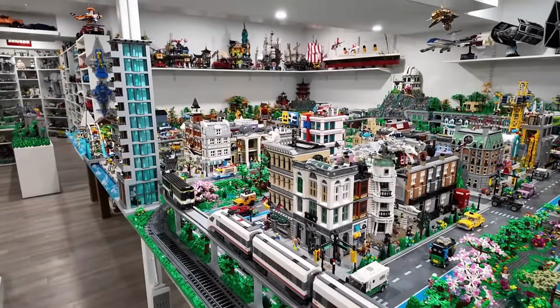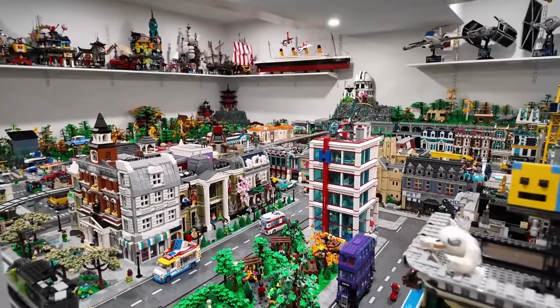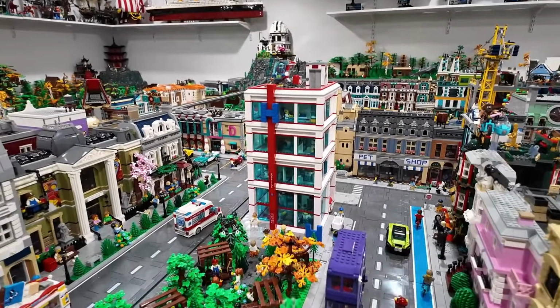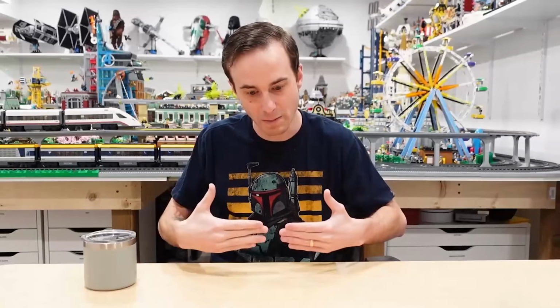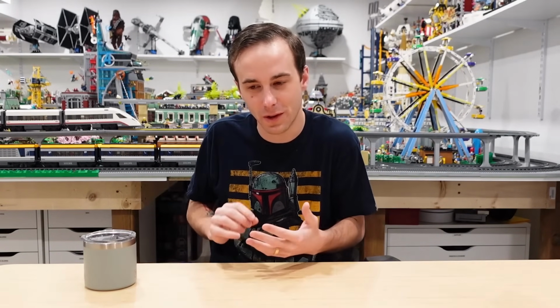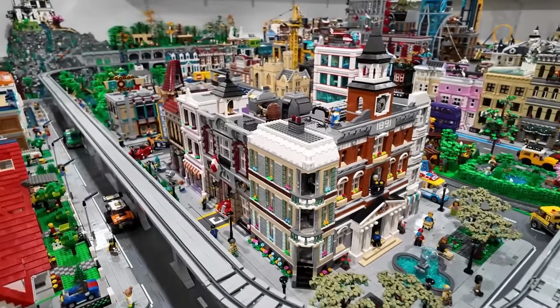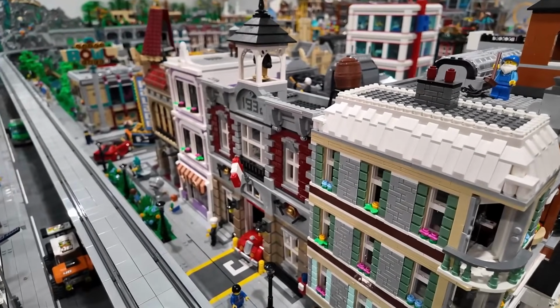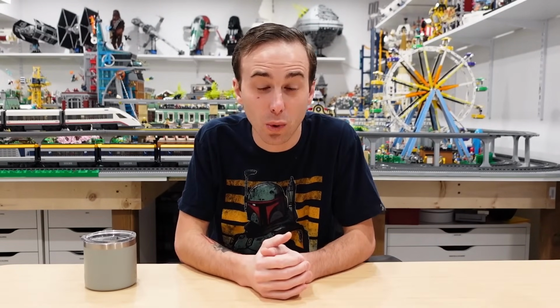I do like my modular hospital. It's pretty cool, but it sort of has a Lego City color scheme to it, the white and red. It would be cool to build one that actually matches better with the modular buildings, with a white masonry facade that looks sort of like an old school building, similar to the fire brigade and the town hall and the other modular buildings that have that old building feel. That'd be really cool if they built a hospital that matched that theme.